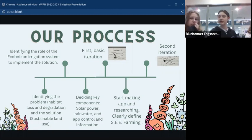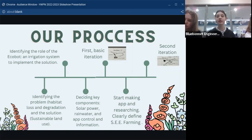We started with just the idea of improving land use in agriculture with an irrigation system. Then we specified ideas to make our system unique, so it was distinct: solar power and rainwater, so it was efficient throughout, and app control and calibration, with the application also providing information for sustainable farming.